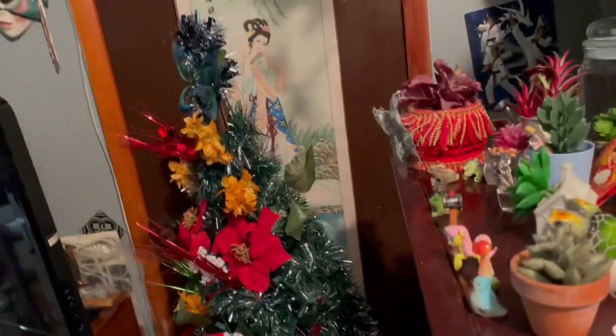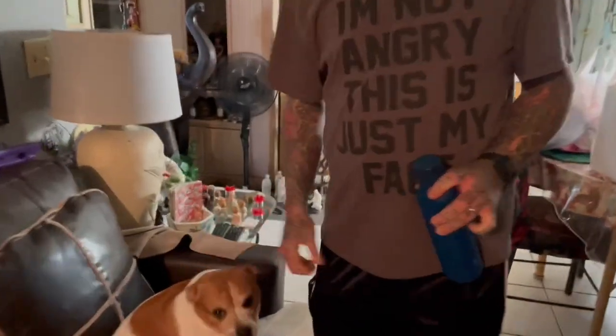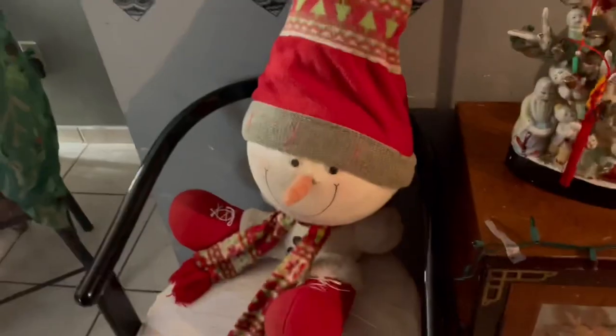Guys, look how cute this is. My mom, this is from outside actually, and she's just started decorating it. And here's Benny and baby. Who's baby? You're a baby. And this is the snowman that we have here chilling.